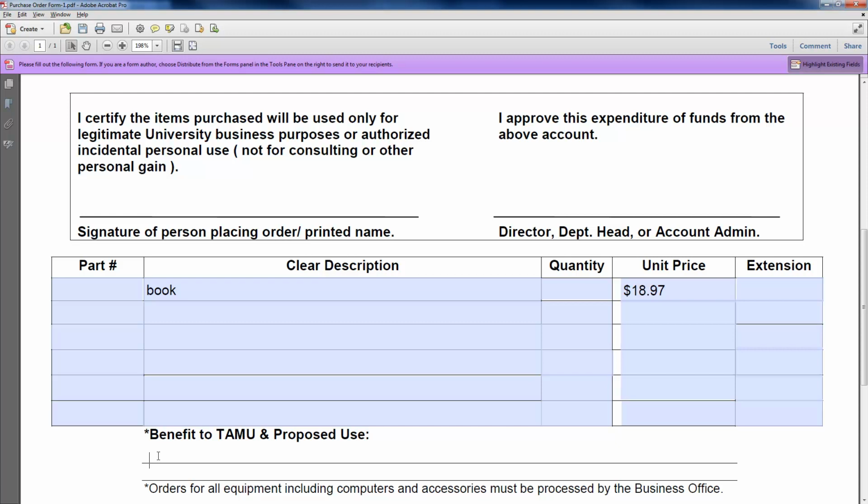And then down in this section you want to list the benefit to TAMU. Basically, why is A&M spending its money on this? What's the business purpose for this purchase? So I'm going to say that this is a reference book for my classes.